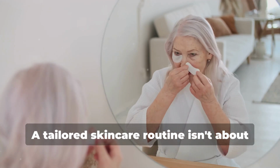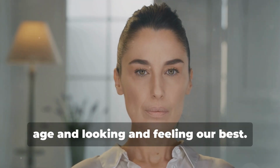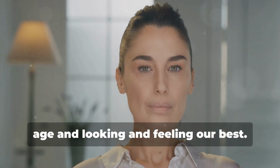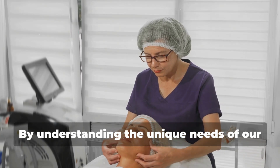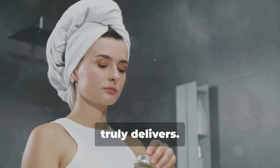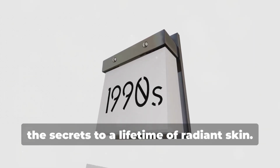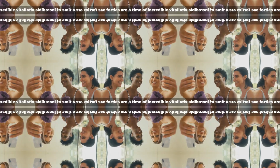A tailored skincare routine isn't about chasing youth. It's about embracing our age and looking and feeling our best. By understanding the unique needs of our skin at each stage, we can curate a skincare regimen that truly delivers. Let's delve into each decade and unlock the secrets to a lifetime of radiant skin.